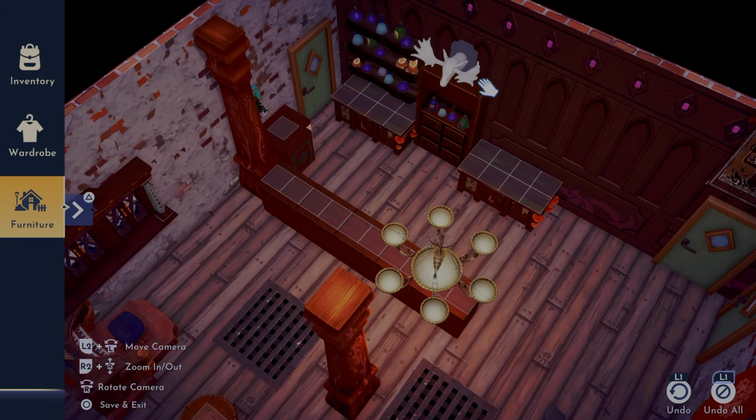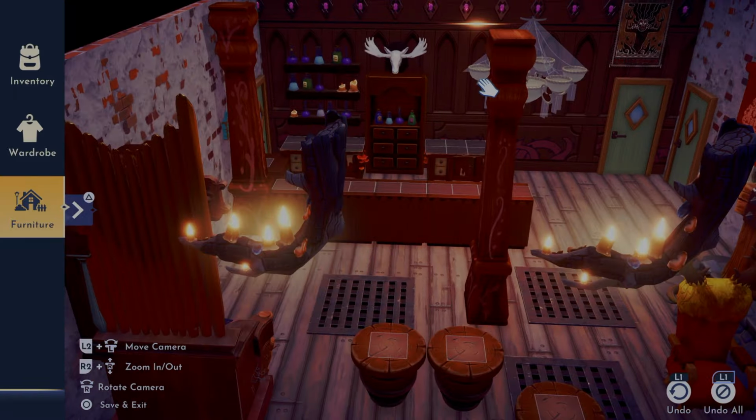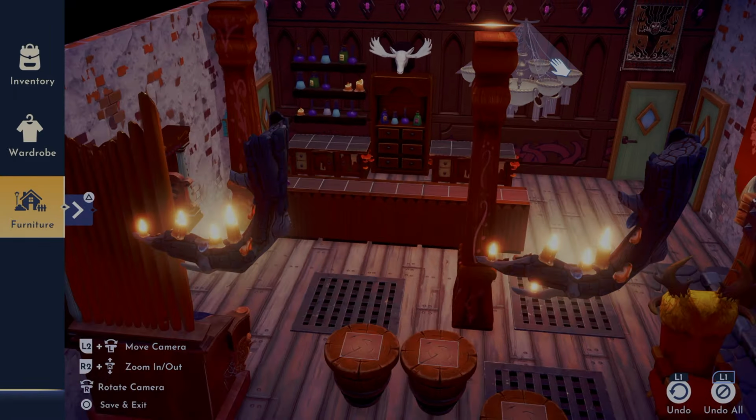Now that we have the majority of the items I would like to use pulled out, I'm just going to go ahead and do some placement adjustment.